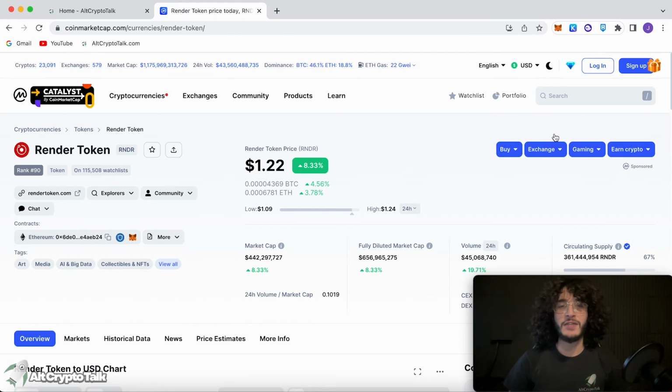At the time of making this video, the Render token is currently priced at $1.22 with a market cap of $442 million, ranked just above Thorchain Rune at rank 90, and the Render token has seen an all-time high of $8.76, which is roughly 6 to 7x away from its all-time high. And to me, this is very easily obtainable for Render due to the fact that it is a very unique protocol. In my opinion, Render deserves to be a top 25 token, especially once the metaverse becomes a reality.